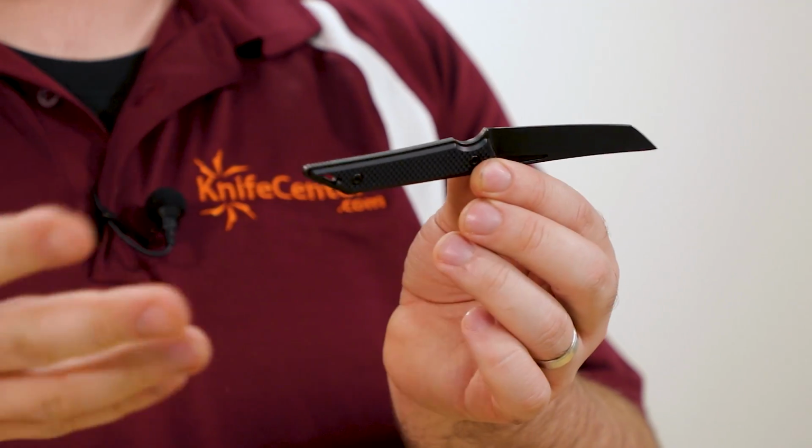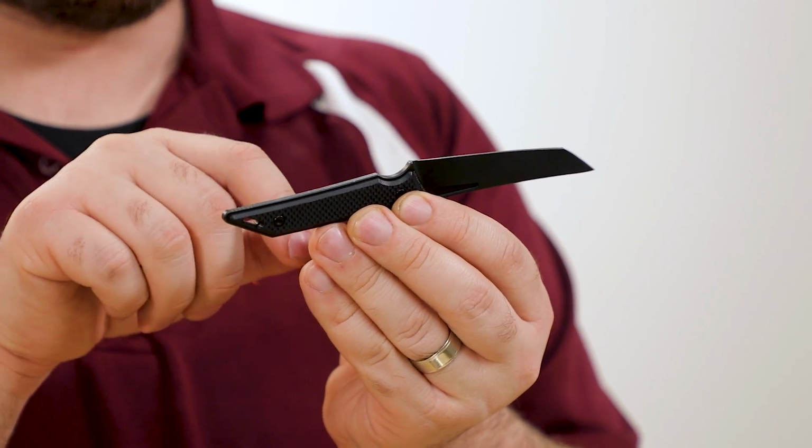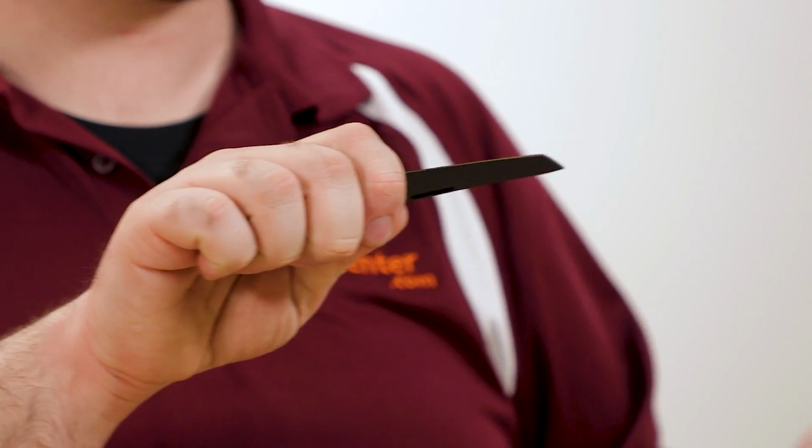For me, it's about a 3.5 finger grip. If I were going to change anything, I'd probably want to scoop out this index finger groove a bit more. It is a bit on the small side, but it doesn't get in the way of what you're needing to do.